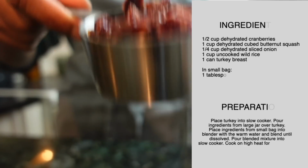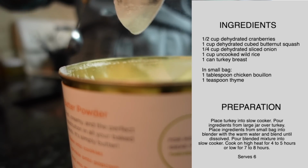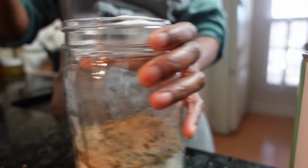This slow cooker meal comes together in a hurry. All you do is measure out and store your dried cranberries, dehydrated butternut squash, dried onion, and wild rice in one jar or bag, while portioning the chicken bouillon and herbs in another. This recipe will last a good 5 to 6 months on your shelf.